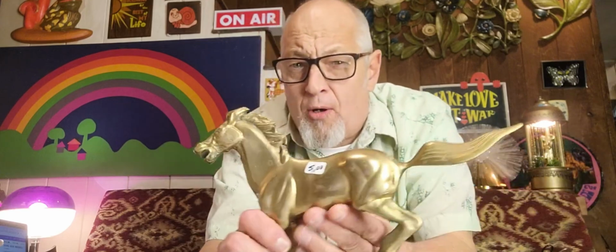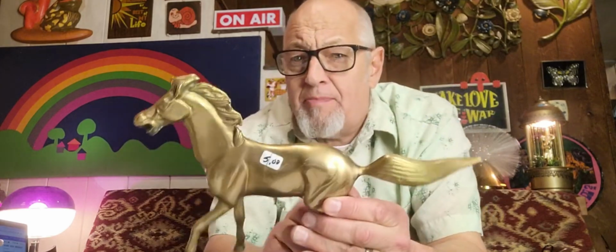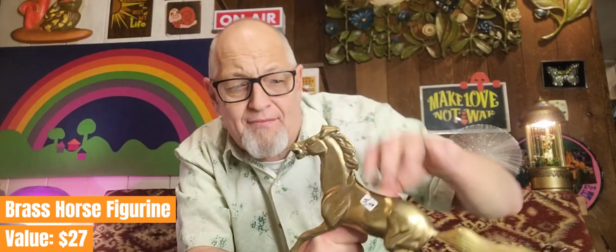Next thing I found at Christian Crossing Thrift Store. How about it? Remember how big horses were in the 70s? We talked about this in the last episode. Every girl had a horse fascination, their rooms were all horses. This brass horse was $5. It's worth about $26, $27. It's got a good look. It's very heavy, probably more 70s stuff. I like it. I like anything brass. It sells very well. Most animals.